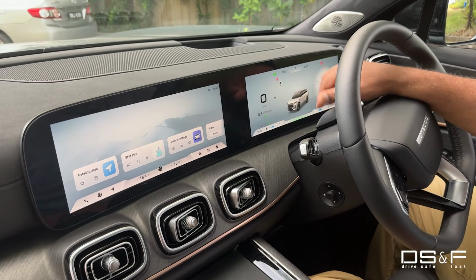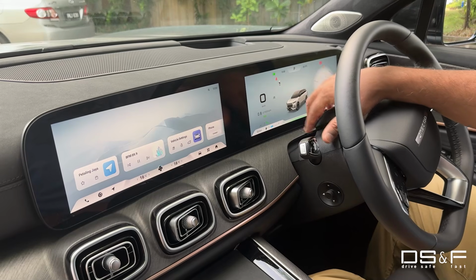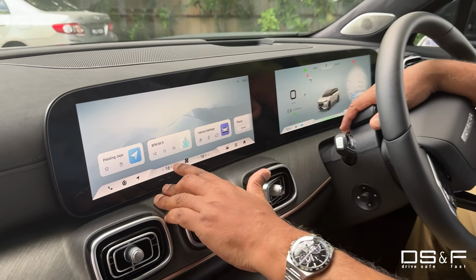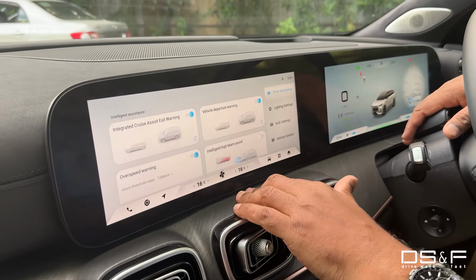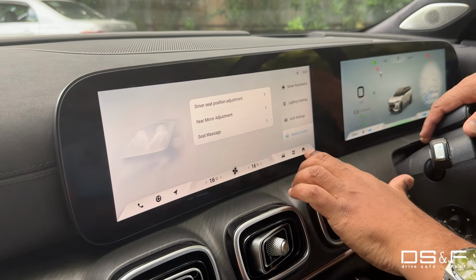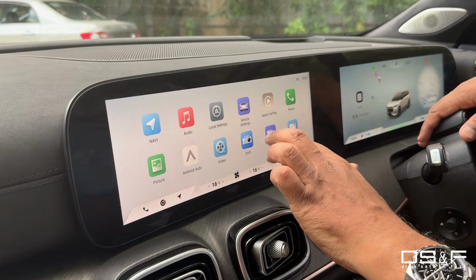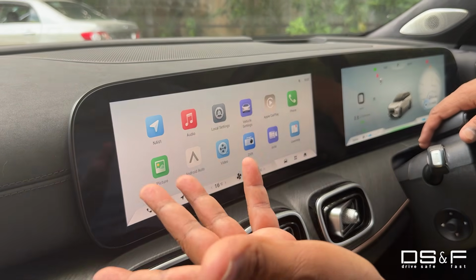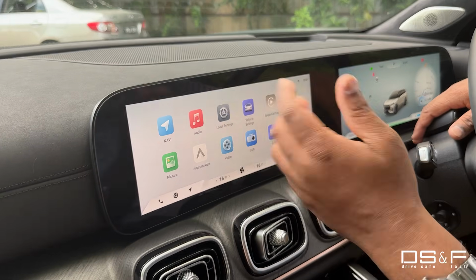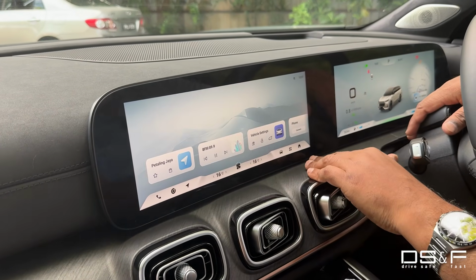temperature, time, park. No one is wearing the seatbelt at the back. It's warning you. Your headlamps are on. It's telling you. Aircon controls are here. Vehicle settings are here. Very quick, very fast, very easy to learn. Apple CarPlay, Android Auto connectivity, you know, of course, it's made in China. These guys are fast. They don't waste time with giving you these features.